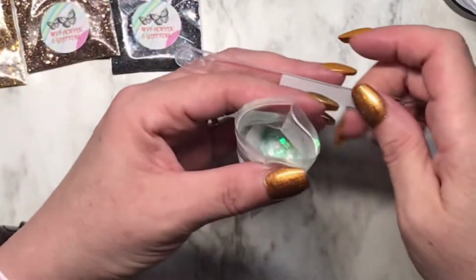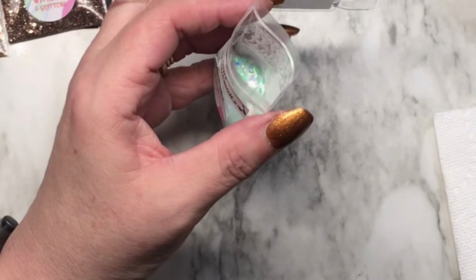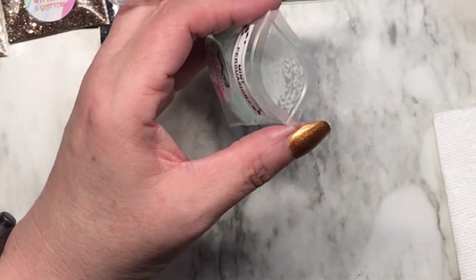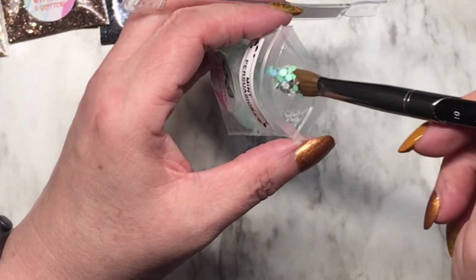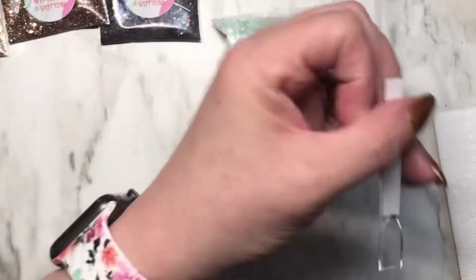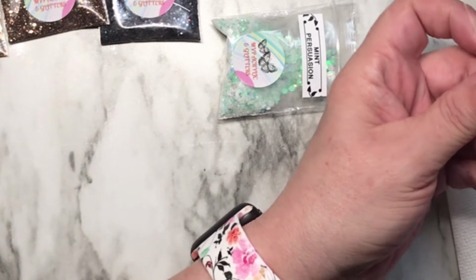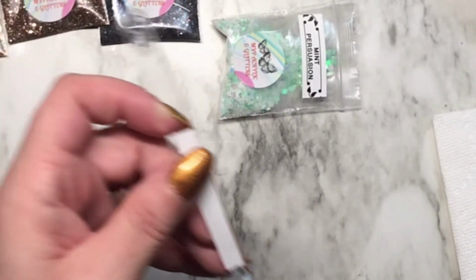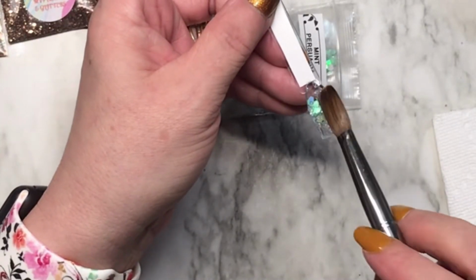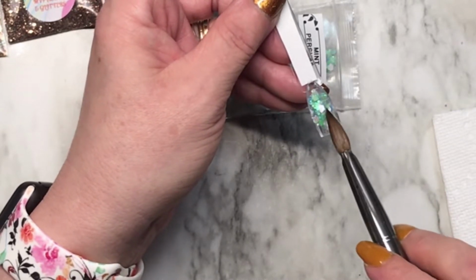Looky, looky, looky. So pretty. And there's blue and pink in there. At first glance, I thought it was just white and mint green, but there's a multitude of colors, and they are gorgeous. I didn't used to be a big fan of matte glitters. I want everything to sparkle. But it's my opinion that the matte in the glitters makes the sparkly bits even sparklier. They're just gorgeous.